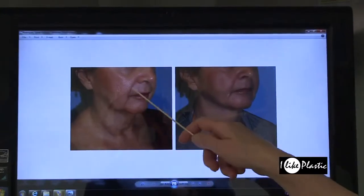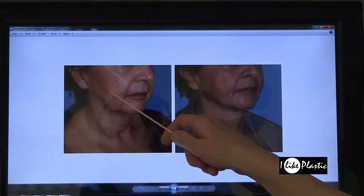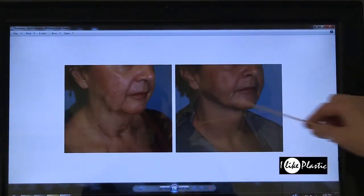So let me explain exactly what my signature procedure, the Natural Lift, actually is. And this is going to be very small, precise fat removal in the area of the jowl and in the neck area. It's only about a teaspoon on each jowl and about 2 tablespoons underneath the neck. But if you really think about what that is, a teaspoon is 5 cc's, so it's 5 and 5 for each jowl, which is 10, and then almost 30 from the neck. So we're talking about taking out 50 cc's.